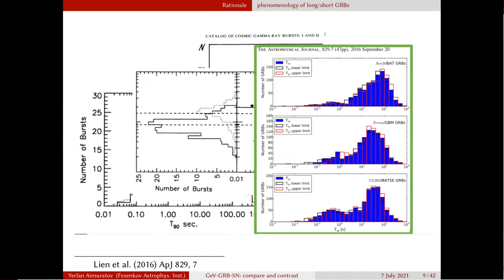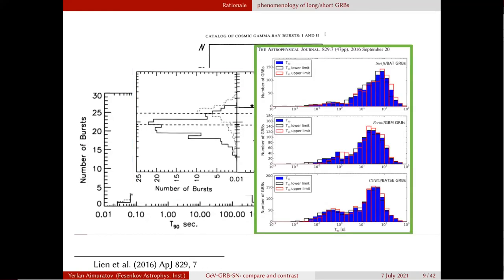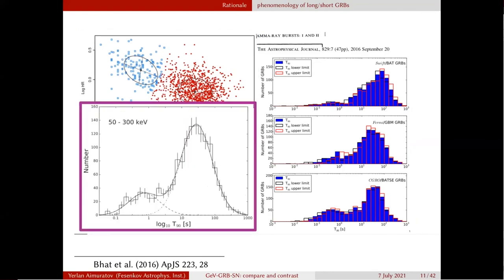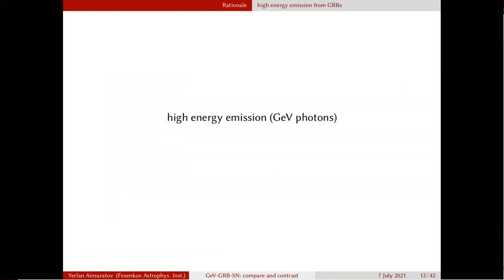By the way, this was done by the BATSE telescope, dedicated to GRB study. Further missions like Fermi GBM and the Swift BAT also observed the T90 distribution and also confirmed the bimodal distribution. The hardness ratio also shows that the emission from the GRB comes in two parts, showing a distinct relation for that. So here are the recent results from a 2016 paper, and here the Fermi results, showing that the distribution of the GRBs is, by the way, cosmological and comes from the outer universe.